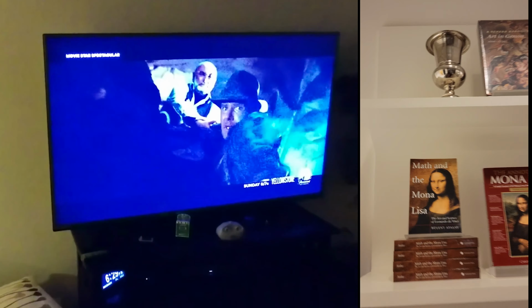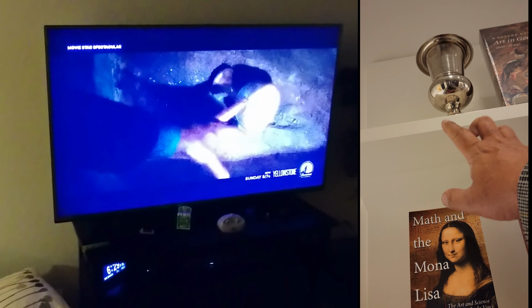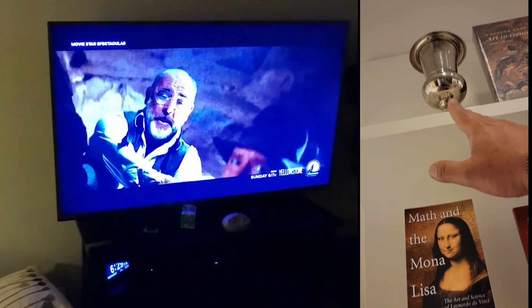There it is. The cup of Christ. I can almost reach it. Indiana, let it go.